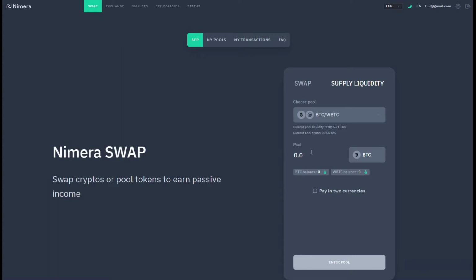One important thing to note is that when you are supplying liquidity, this is a way to earn passive income, and we'll talk about that quickly in a second. If you want to minimize your risk in the best possible way, you want to select pay in two currencies. So you want to add an equal amount of BTC and wrap BTC to this share, because then you're trading on both sides and supplying liquidity on both sides, not affecting the price. And by having that, you're going to lower the level of risk for that pair.